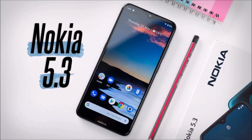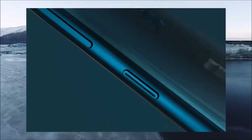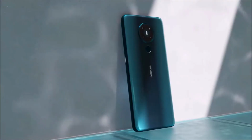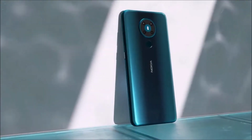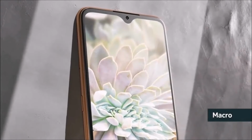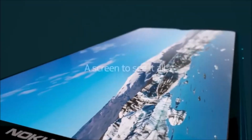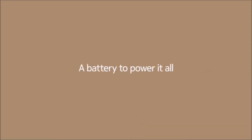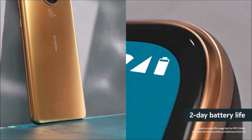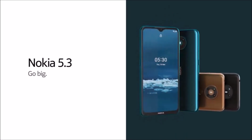Nokia 5.3, best cheap smartphone with stock Android. Nokia makes solid Android phones that don't cost too much, and the Nokia 5.3 continues that tradition of high-quality hardware with clean Android One based software. The phone's design is striking too, with a tall and thin 20:9 aspect ratio that makes the metallic-looking body easy to grasp and use in one hand. And because the Nokia 5.3 runs Android One, it will get platform updates until 2022 and security patches until 2023.